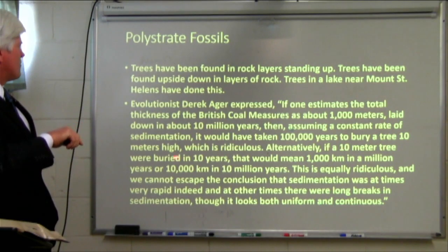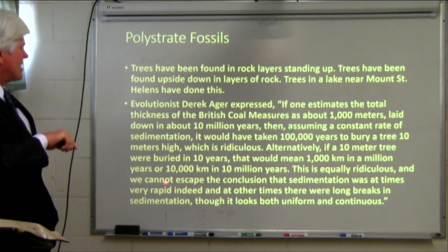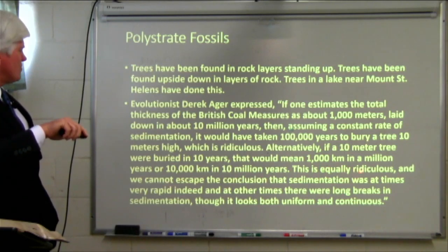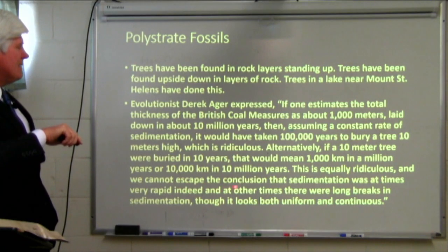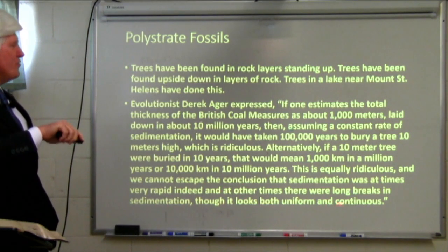Alternatively, if a 10-meter tree were buried in 10 years, that would mean 1,000 kilometers in a million years or 10,000 kilometers in 10 million years. This is equally ridiculous, and we cannot escape the conclusion that sedimentation was at times very rapid indeed, and at other times there were long breaks in sedimentation, though it looks both uniform and continuous.